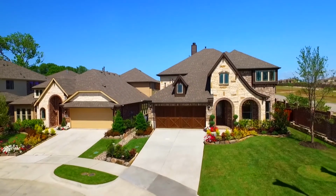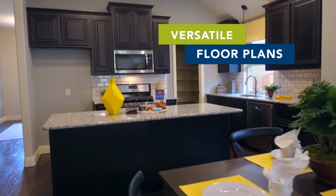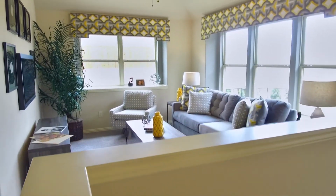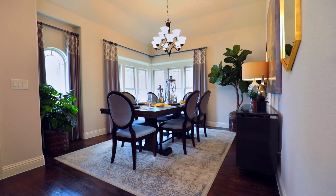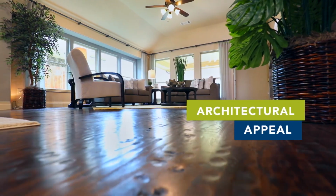We have two model homes to view in Willowwood. We have the Dewberry 3 and the Cypress 2, which are two very versatile floor plans with different room configurations. It's like seeing five model homes in two. One of the things that makes Bloomfield Homes different is the special attention we paid to the window designs throughout the home that provides loads of natural light and gives it that architectural appeal.